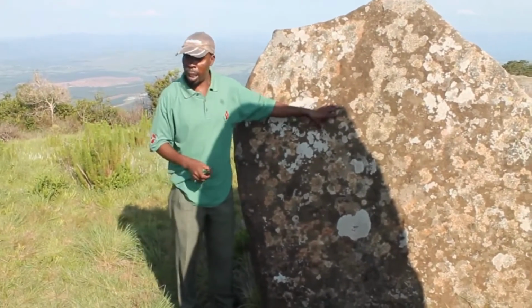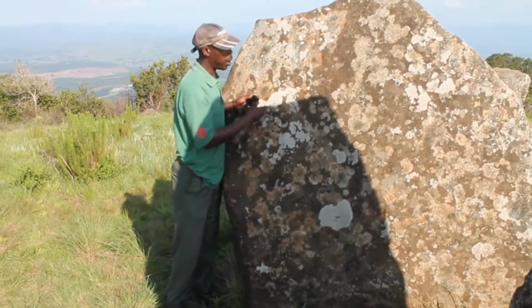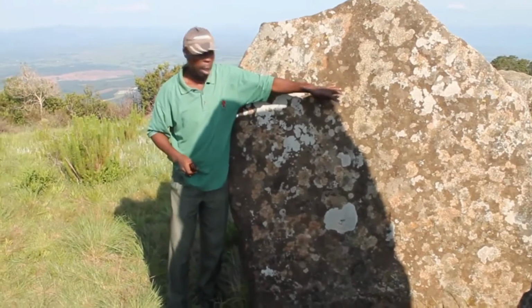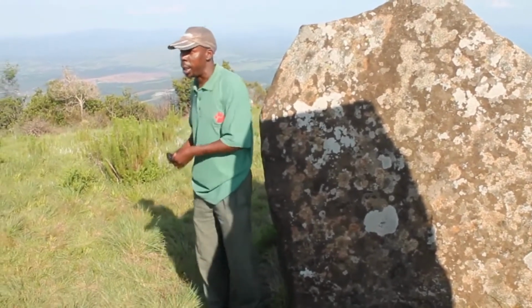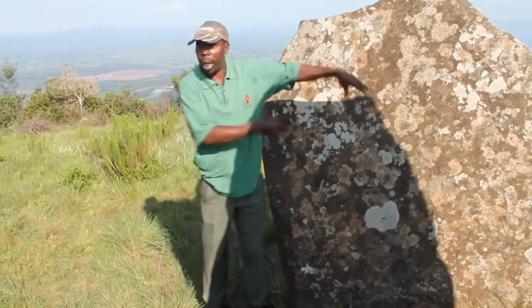Whoever was using this calendar back then will mark or will write something as to when the shadow falls this way. We are actually doing this kind of ceremony or this kind of ritual, or either we start planting, we start harvesting. That's why we sometimes call it a sundial or a calendar.